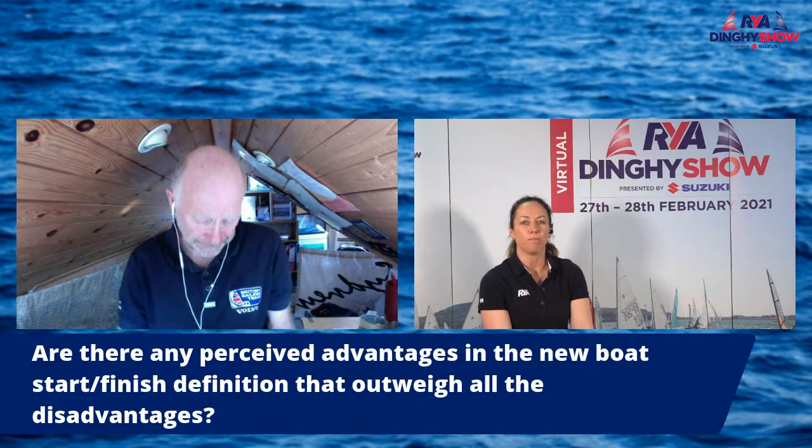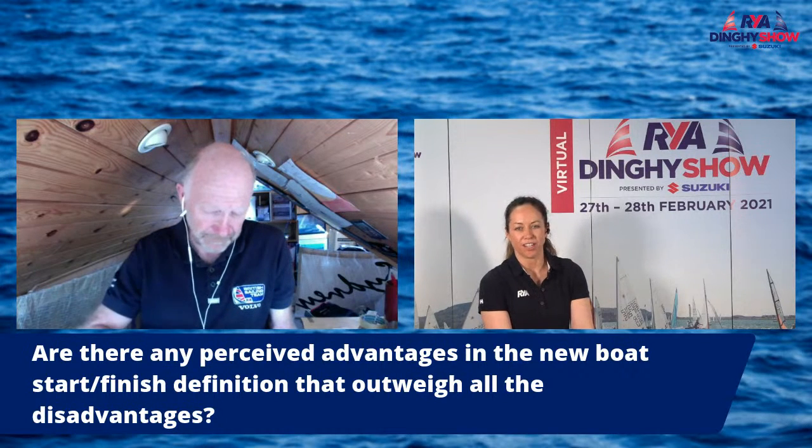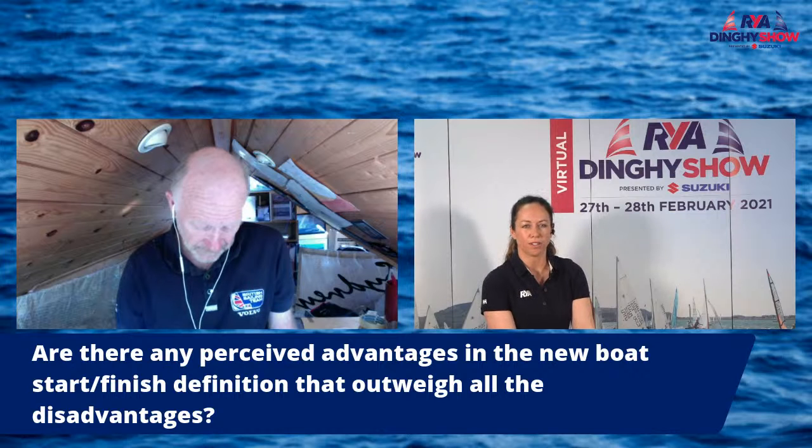There are. We've got one more from Andrew, and he says, are there any perceived advantages in the new boat start-finish definition that outweigh all of the disadvantages? And he gives an example, automatic line crossing detection systems, and in a mixed fleet when you can't see the leading edge of the boats.